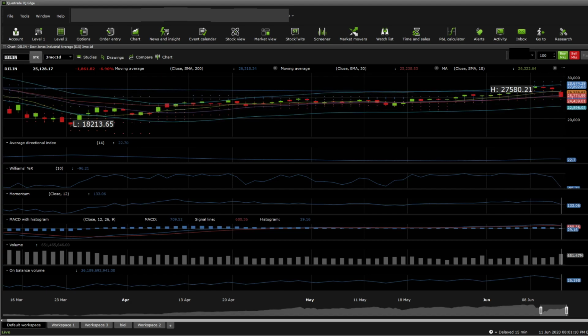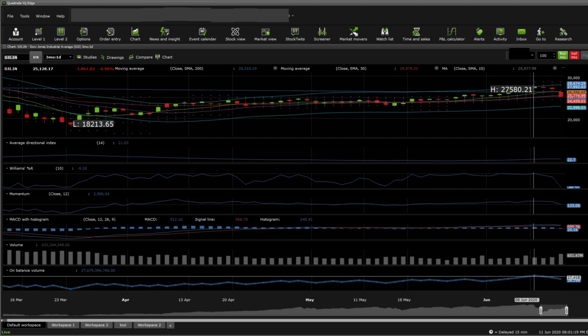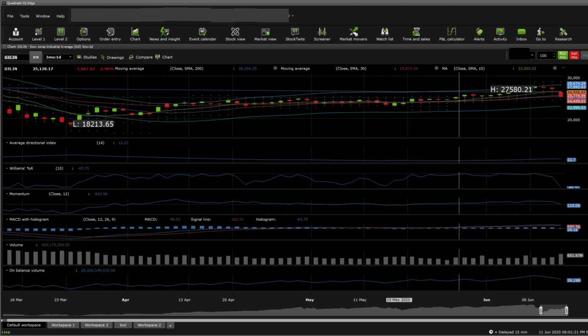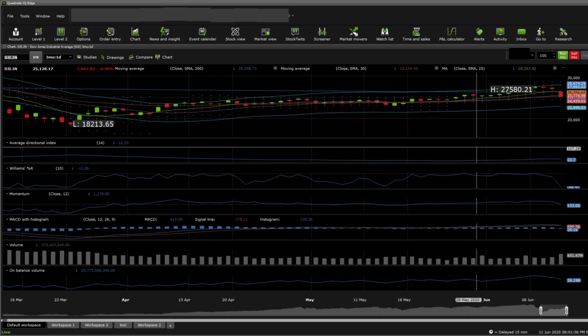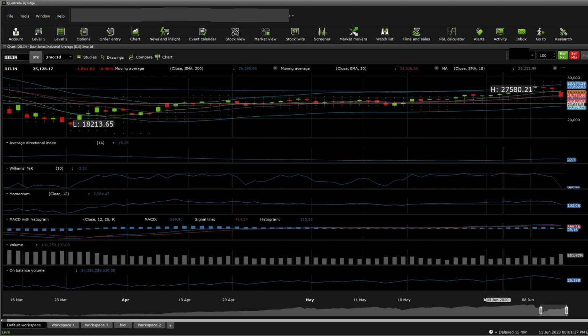Now, looking into the on-balance volume, we can start to see that there was a massive dump of almost 1 billion shares that went out of the market, and the volume has increased. What's happening here is a lot of panic selling by weaker hands, and that's what I call this movement.